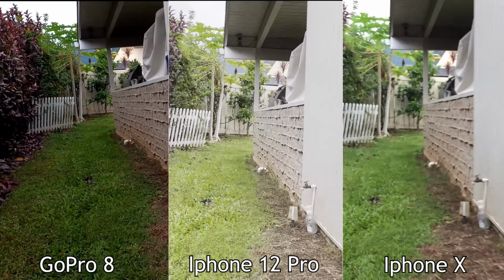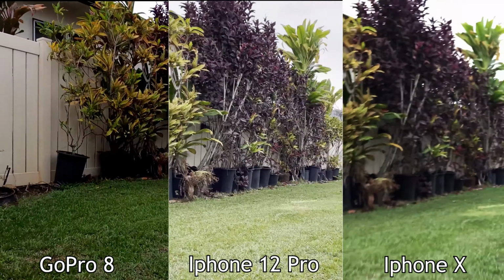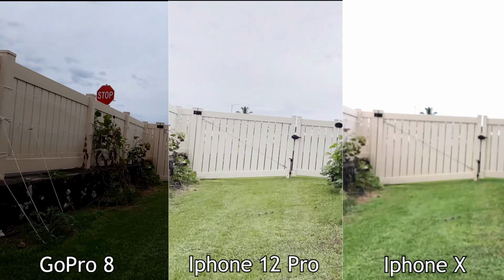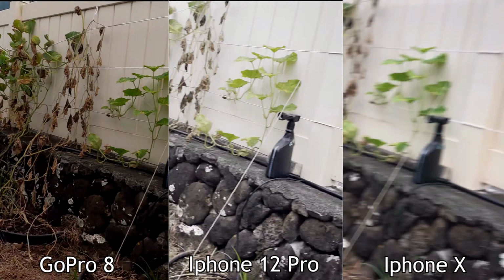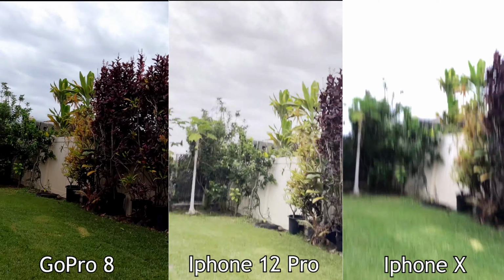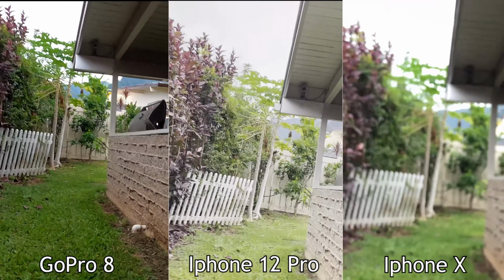Next, I'm jogging, once again minimizing my arm swing and hand movement. The iPhone 10 and 12 Pro use mechanical optical image stabilization, but both videos are moderately shaky, with the 12 Pro doing slightly better between the two. The GoPro 8 is clearly the best, with its electronic software image stabilization set on its highest setting, which is called boost mode. Next, I'm running at full speed.